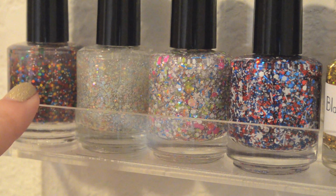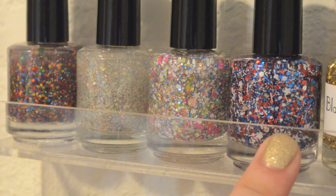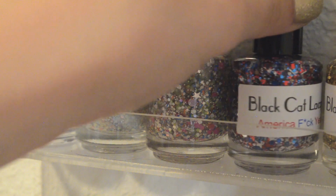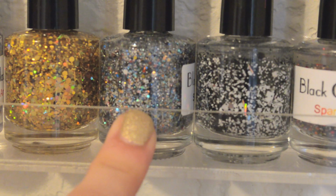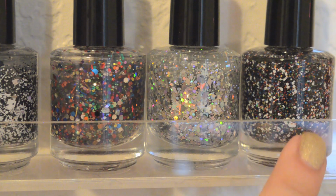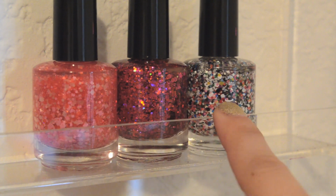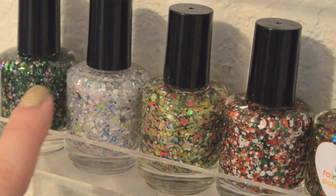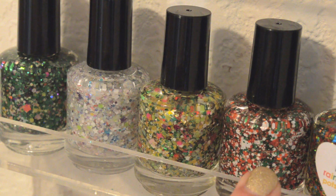Black Cat Lacquer, Rainbow Bright, Let Them Eat Cake, Technologic, and America Expletive. Doomsday, Sanitation Twins, and Static Age, Sparkle Motion, Disco Tracks, and Vogue. Candy Lacquer, Sweethearts, Candy Kisses, and Crazy Love. Easter Garden, Bunny Dreams, Spring Fever, and Kiss Me, I'm Irish.